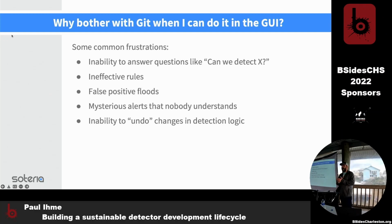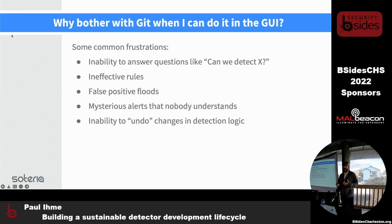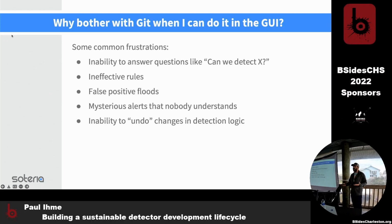But I want to talk about detectors as code and the way that we do detection engineering at Soteria. So we do a lot of MDR work, managed detection and response, where we're doing this on behalf of our customers. And in order to make this scale, we have to do a lot of this via code, right? So first and foremost, why don't we just use the GUI, right? And these are the reasons.